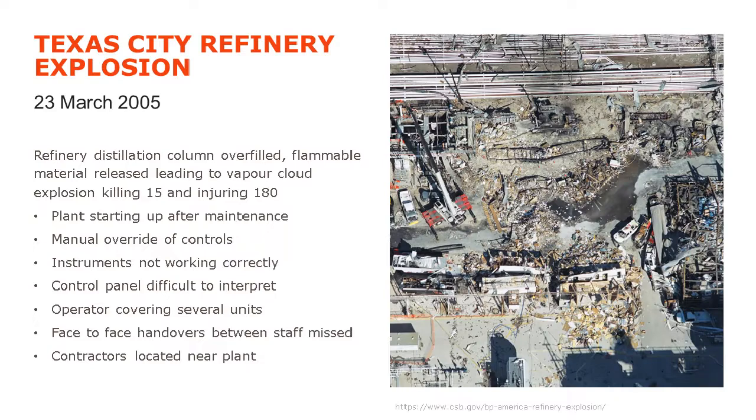At the same time as that, the control room operator was managing several units at once, including this unit in startup, and the need for managing several units at once as a result of numbers reductions over the years. Now, one can argue whether numbers reductions are directly causal in this instance, but the ability to manage and monitor several units at once may impair people's capability of discerning that there's something going wrong.